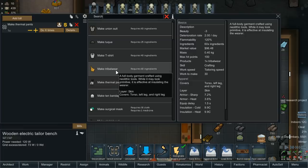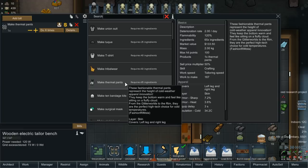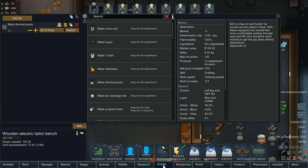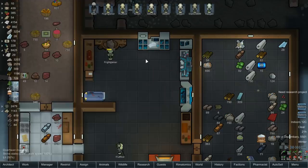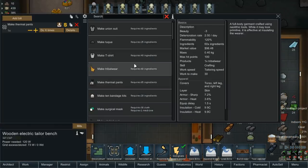Tribal wear, so that's 60, okay, 60, 490, nah. We got visitors, okay, that's a lot of visitors coming in. 1, 2, 3, 4, 5, 6, 7, 8, 9, 10, 11, 12, good, we could take up to 13, so we're still fine, depending on relationships as well, of course, but we have 13 total beds, so we preferably keep within that. If we get any more visitors, we'll have to reject them, but for now, that's fine.